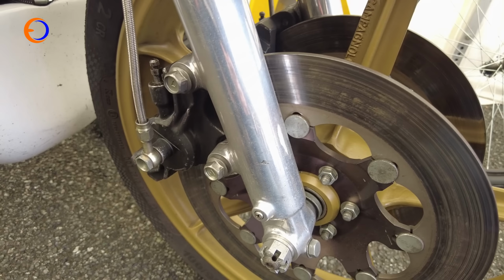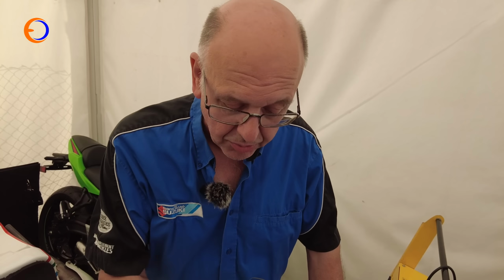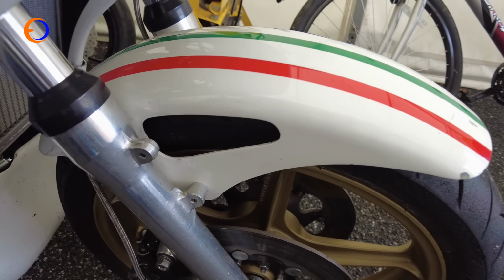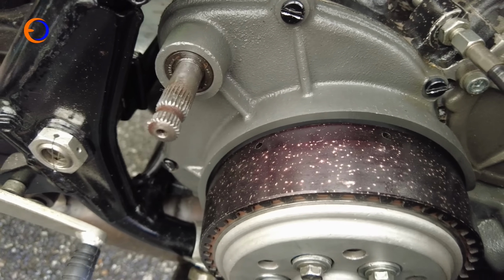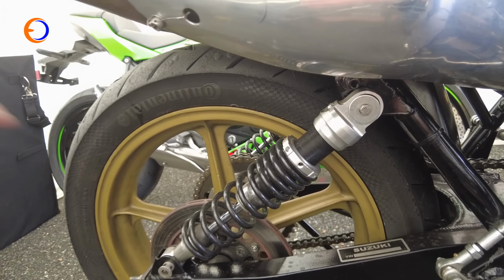No anti-dive on the forks on this one? No anti-dive, no air assist. The only adjustment would be changing the spring preload by opening the forks or changing the fork oil and the air gap. Quite crude. Yes. In fact, there's no topping out springs in the forks either, so when they fully extend, they clonk a little bit. But that's how they were, that's the system. At the rear end, we've got twin shocks, twin dampers, with no adjustment other than spring preload.